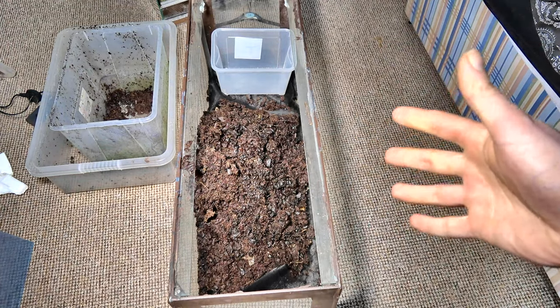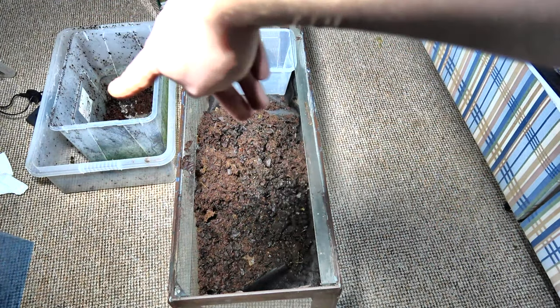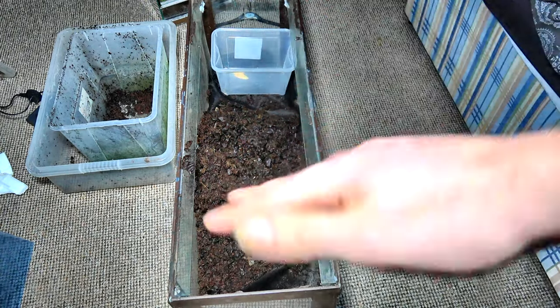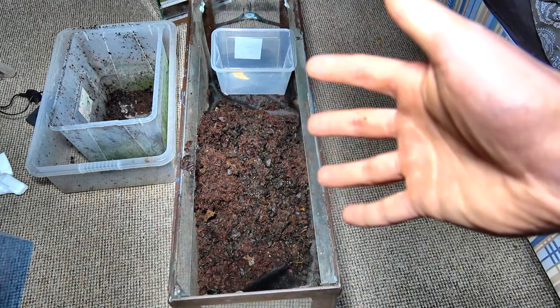Amateur mistake, forgot the light, but you can see it a little bit better now. And you see the sort of mossy tinge that was left from 3 months of being in there. So what I'm going to do now is dig deep, and I'm going to layer this substrate how I want it, and we're going to add some more topsoil to the top.